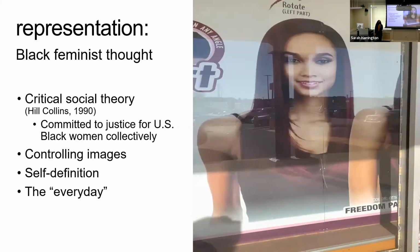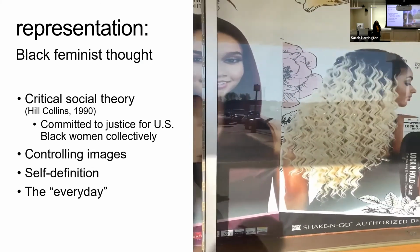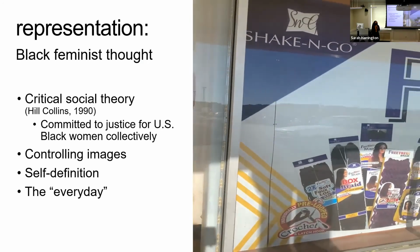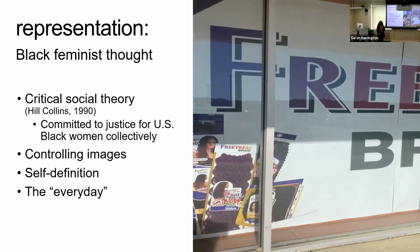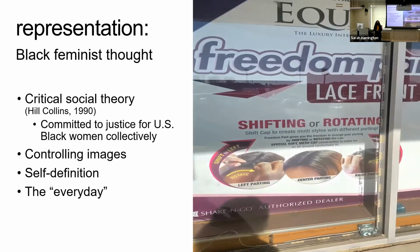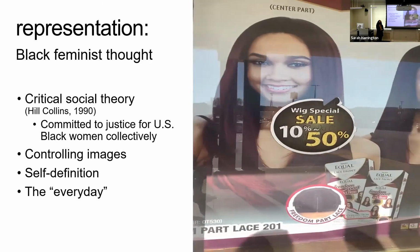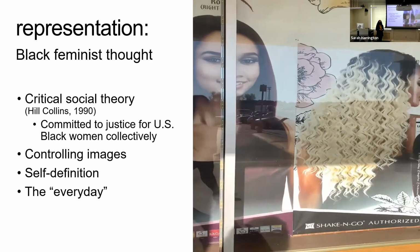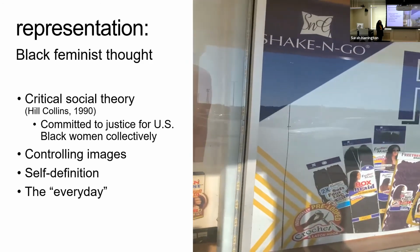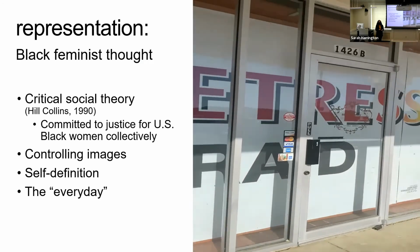So my study was framed using two theoretical frameworks. The first one was Black feminist thought, and the second one is Black feminist geographies. Black feminist thought relates to the representation of Black women in media and also at these stores. The term was coined by Patricia Hill Collins in 1990 when she published the first volume of this book. Black feminist thought is a critical social theory. It's committed to justice for U.S. Black women collectively and other oppressed groups.